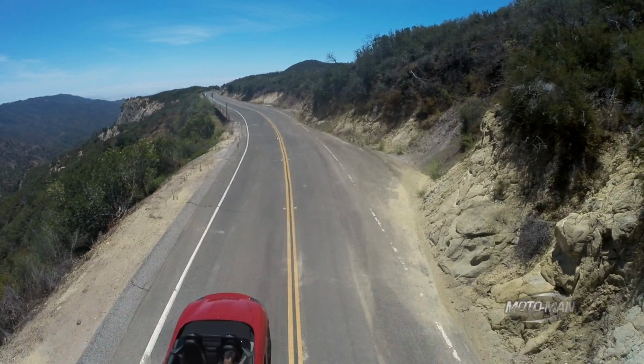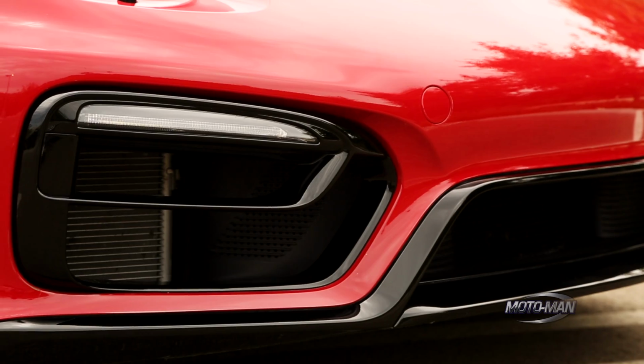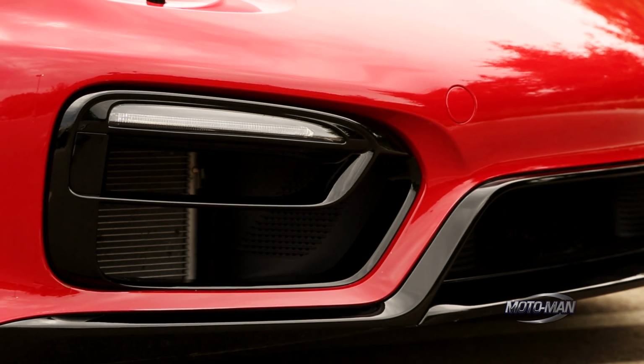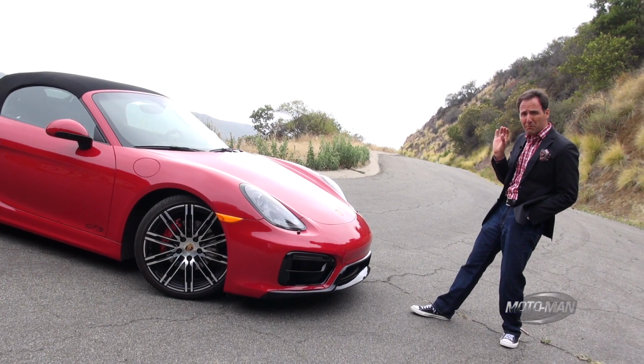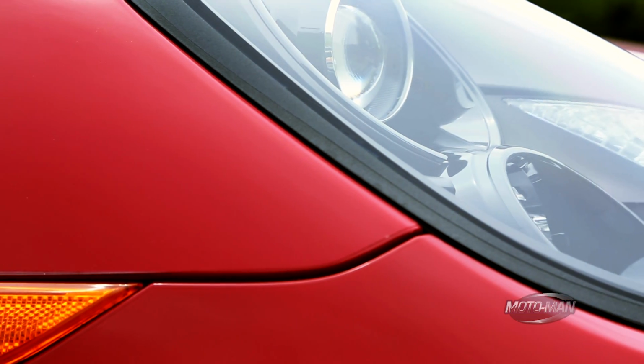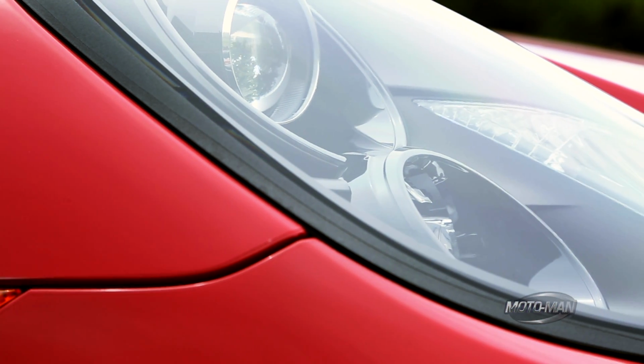So there are a number of upgrades to the GTS, like for example, the front end is different, and to my eye, it completely transforms the look of this car for the positive. Some other changes are the headlights, they steer, something you normally don't get in other Boxsters and is very cool. But as cool as that is, we are car guys.